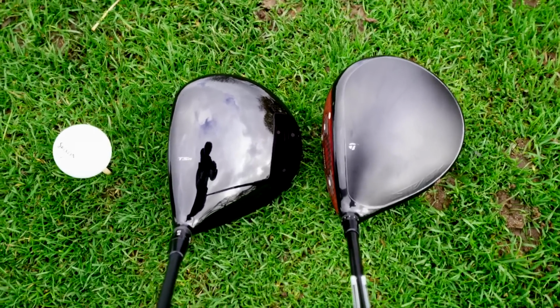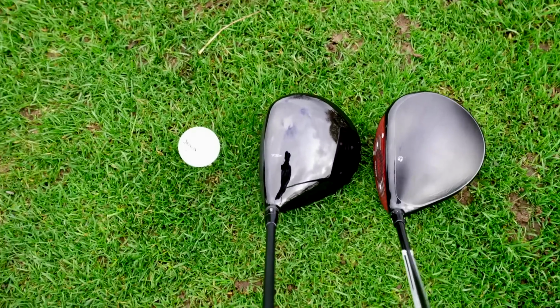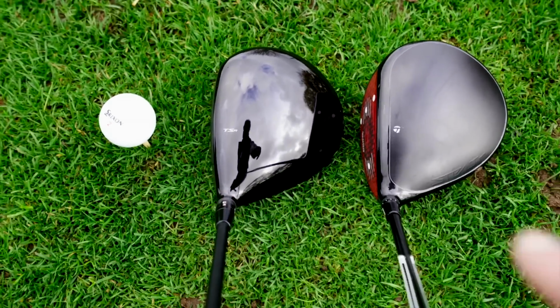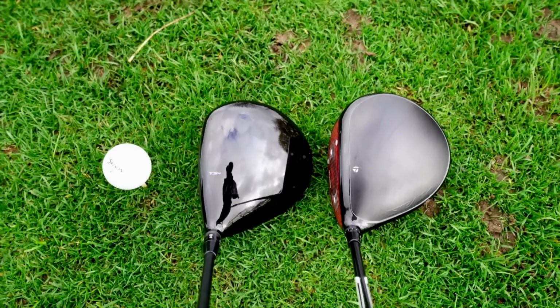You see the red face on the TaylorMade where it's just a dark face on the Titleist, and they do have slightly different shapes, especially in this corner here, slightly more rounded off where it dribbles off the shaft, and even the necks look different. So instantly with those two, they're different, they're not the same.